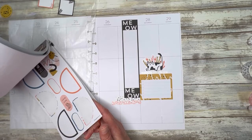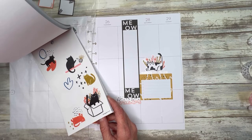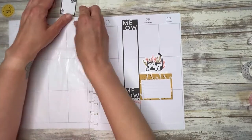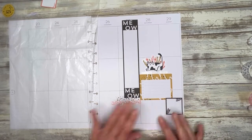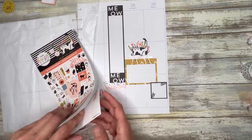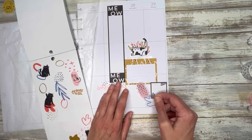I think what we can add in down here is, let's see. No, I don't want to add that down there. Let's see. Another box here, like that. And add in another cat, maybe. Okay, I think.